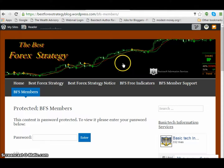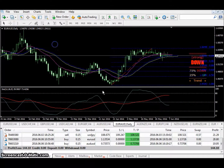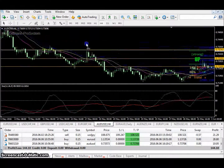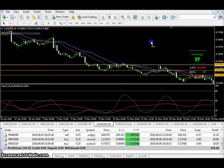Now, the thing about it is the best Forex strategy takes a look and analyzes the way the bankers think. You don't want to get stopped out by these bankers. Have you ever wondered why it does this stuff here? Here's a good example right here, probably the Australian dollar USD. Everybody's saying the US dollar is going to crash. It's not. They're not going to let it crash because all these other people would lose out.